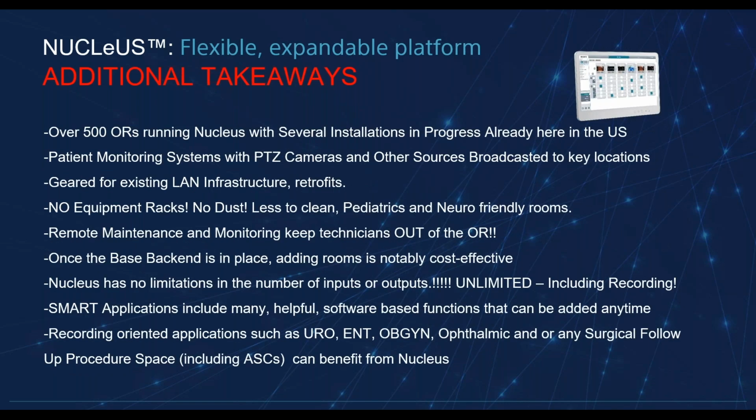We did have some other points we wanted to make sure you had in mind. Today, we do have over 500 ORs running Nucleus, with several installations in progress already here in the US, and you can bet we'll tell you all about those as soon as we're authorized to do so. Nucleus can be used to build patient monitoring systems. Today's situation, the use of pan-tilt zoom cameras in key areas that are being converted to patient areas, is certainly a prevalent thing going on around the world with Nucleus customers. The system is geared for existing infrastructure, and yes, of course, it plays nice with fiber. Every video transport mechanism would love that.